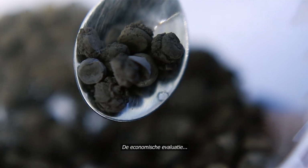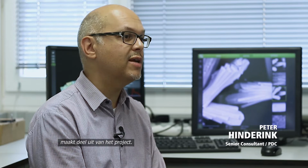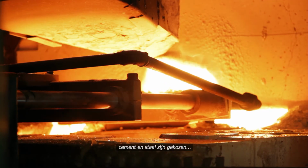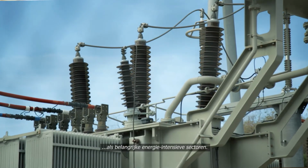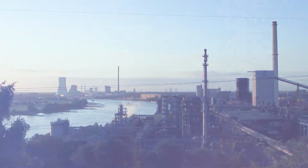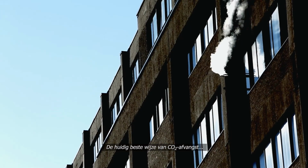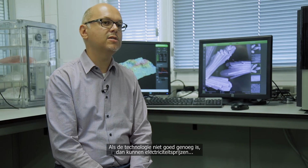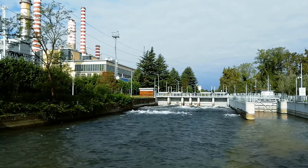The economic assessment of the Gramofon carbon capture process on an industrially relevant scale is part of this project. A power plant, a cement plant and a steel plant have been selected as key energy-intensive sectors. The Gramofon process aims for a cost-effective and energy-efficient carbon capture process. The current state-of-the-art carbon capture technology is far too expensive. For example, if your technology is not good enough, your price of electricity can easily double.